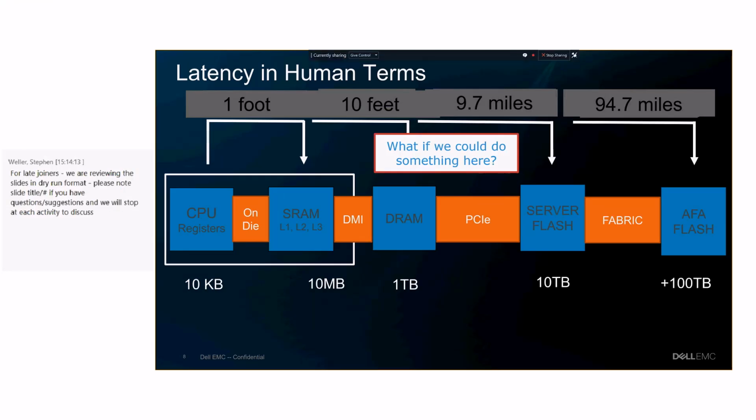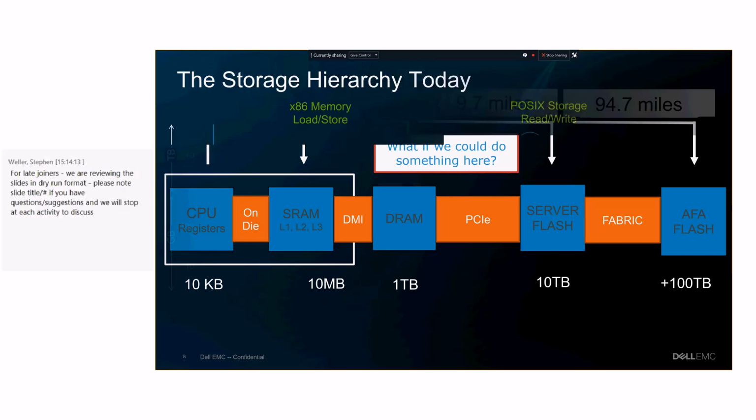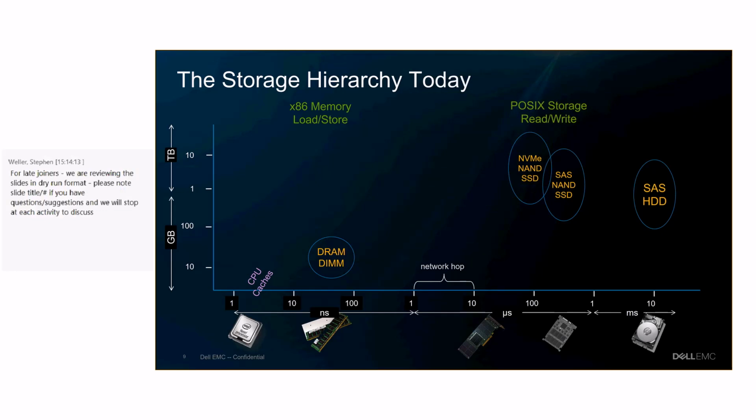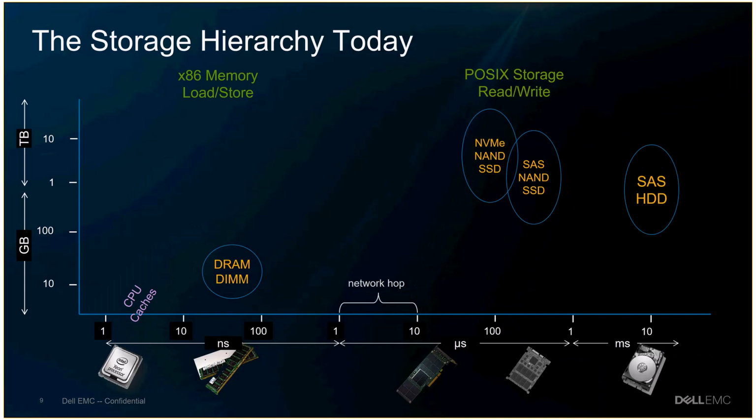Let's look at the devices themselves. On the vertical axis, I have size. The horizontal axis is latency time. Understand these are powers of 10. So going from DRAM, that's in nanoseconds. Each one of the marks is 10 times more latency. So don't think about this as being a flat graph. This graph is actually almost exponential in time. So SAS hard drives are all on the side. Notice a huge gap in the middle there. There's an opportunity here.